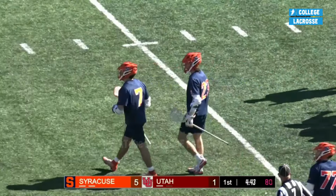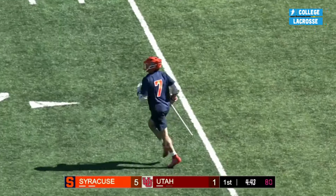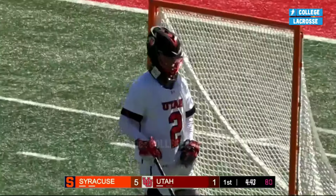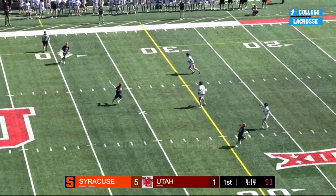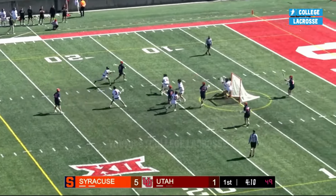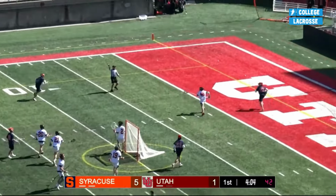And Owen Hiltz, again, operating from that restraining line as an attackman. Very unconventional offense for Syracuse, but it doesn't matter because Hiltz has so much veteran presence on this Syracuse team. He knows exactly what plays to make. Orange with it here again. McCarthy. Hiltz steps up. Oh, nice play, and that's just fended off by Lenskold.